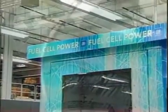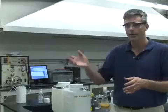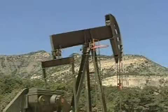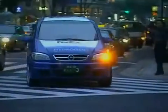The fuel cell runs best on hydrogen, but hydrogen is not readily available. You can't dig up hydrogen out of the ground. You can dig up a fossil fuel and convert it into a hydrogen-rich stream. But to do that in a fuel cell, you need to reform it and then clean up the gases quite a bit before you can put it in a fuel cell.